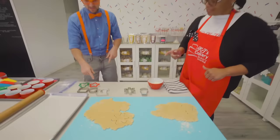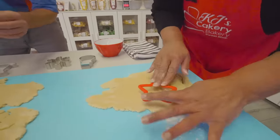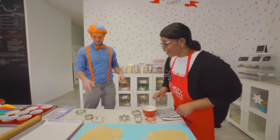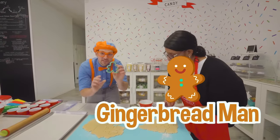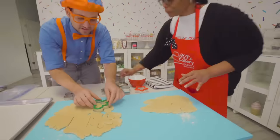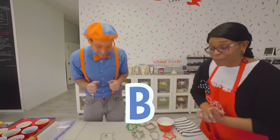All right, do we do the rest? Yes, I'll grab the star. Okay, I'll do a square. I'll do the circle. Okay, and then I will do the gingerbread man. Wow, and our last one is the letter B. So we're gonna have Blippi do the letter B.